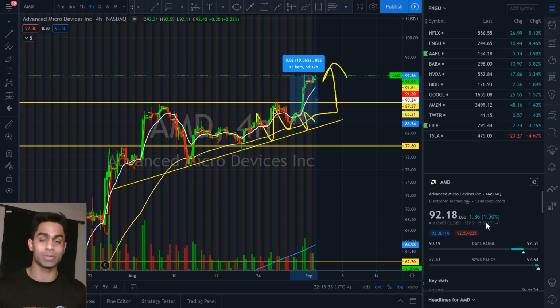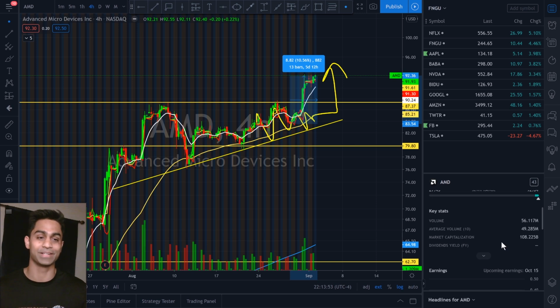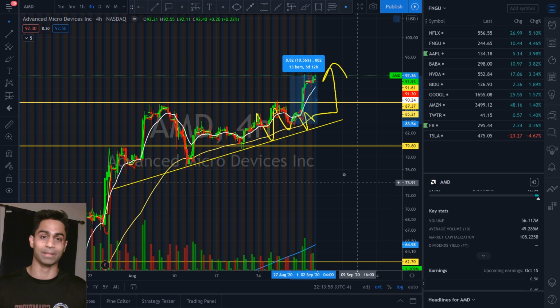We also talked a little bit about the market cap for AMD, and Bank of America did foresee a market cap of close to $100 billion on AMD. I had also mentioned that I would not be surprised if AMD reaches that market cap next week, and that's exactly what happened. Right now we are looking at AMD's market cap at close to $108 billion.